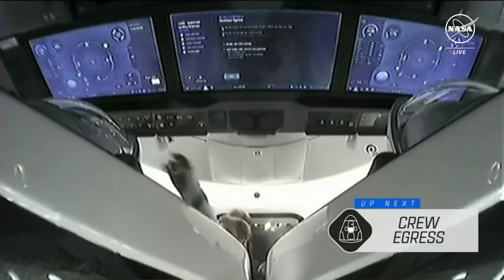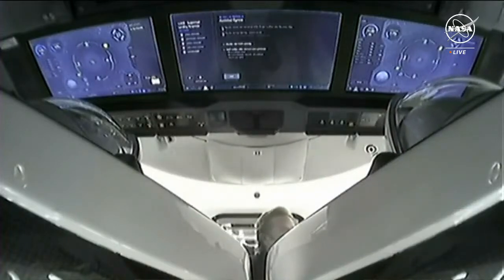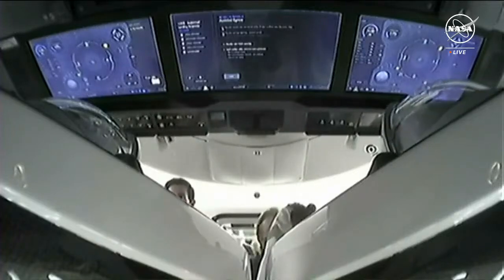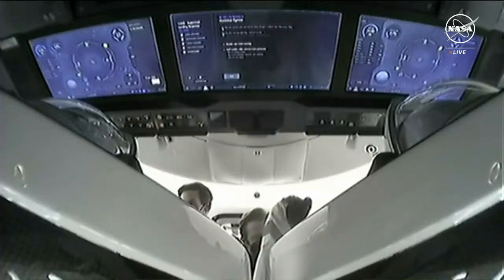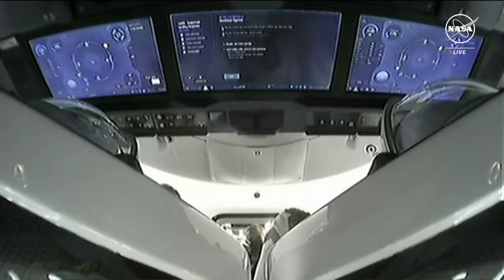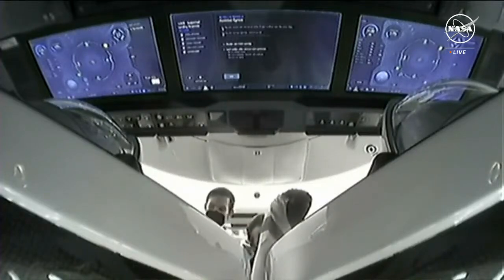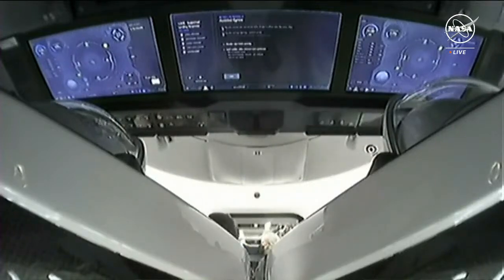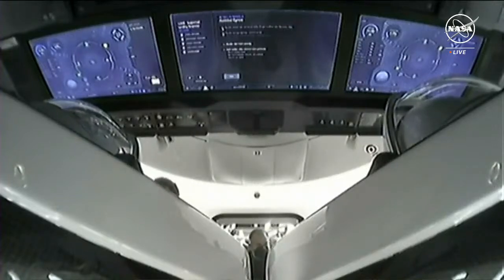So at this point in time, we should see some of those footrests begin to be removed. Not entirely sure what the order will be here in terms of who will egress first. It always varies from crew to crew, but it looks like we may have some footrests coming off now. Once again, this just allows the folks that are assisting the crew in their egress a little bit more room to work.